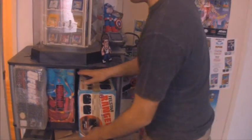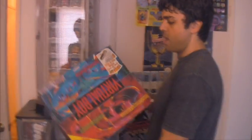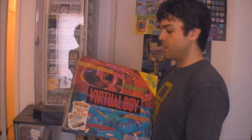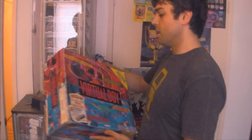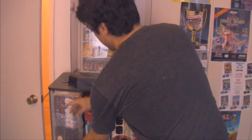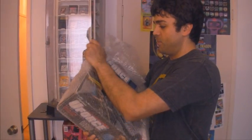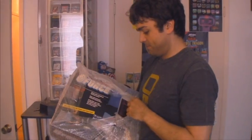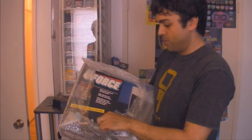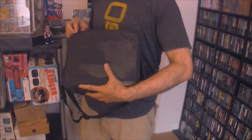Next to it, we have a Virtual Boy. This is just the box. I think I picked this up somewhere, and I don't have an extra Virtual Boy to throw in here. I do have a Virtual Boy, obviously, but this is the box for the Virtual Boy. Next to that, we have the U-Force. There's the U-Force right there. Motion controller for the NES. Really goofy. This is my lot of Game Gear games.